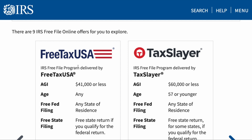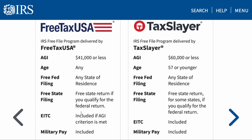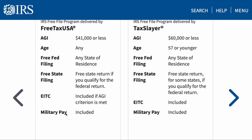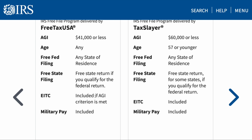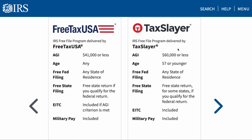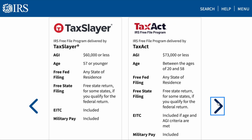Free Tax USA, as you can see right here, with an AGI of $41,000 or less. Age, any. Free Fed filing, so free federal filing, any state of residence, free state filing, free state return if you qualify for the federal return as well, and earned income tax credit, which is included if the AGI criterion is met. Military pay is also included. You can also select a tax provider if your income is more than $41,000 but less than $60,000. It also has the age limitation of 57 years or younger. You can click on this arrow and find out more.